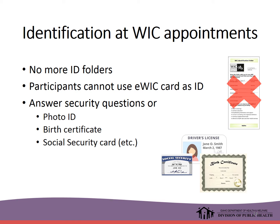Since participants will no longer have an ID folder, some participants may ask the question, "Can I use my eWIC card as a form of identification at certification appointments?" The answer is no. Per policy, participants must provide proof of identity at every certification. At non-certification appointments, cardholders must provide proof of identity or provide the answers to the birthday and zip code number security questions. ID for children or infants will not be required except at certifications.